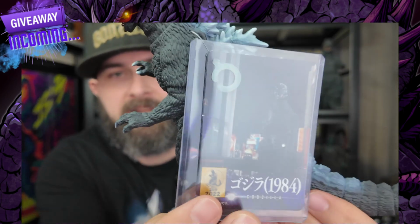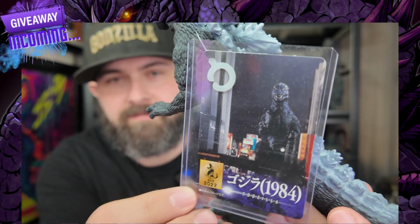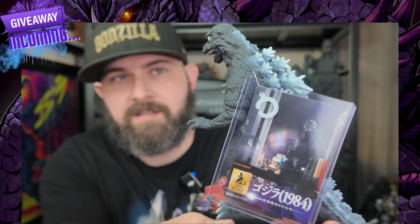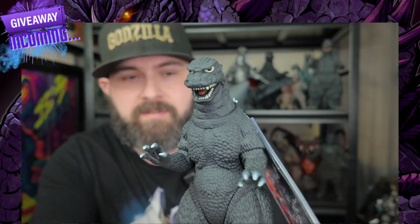And speaking of tag, here is the tag of Godzilla coming to the city right in front of the train, and here is the back. So it's a great sculpt. It's a phenomenal sculpt, honestly, it is awesome. You definitely need to pick it up if you don't have an 84. This is it for you, honestly. Just kind of hurts a little bit.